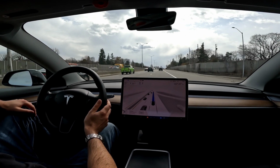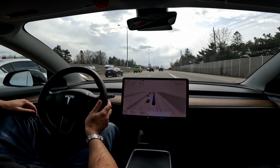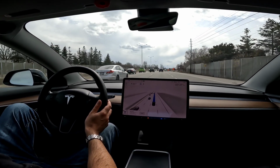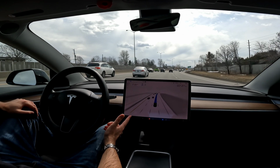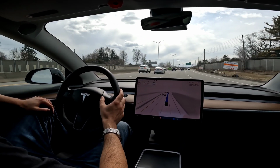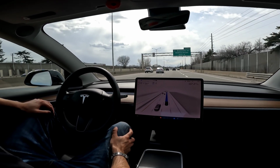Here, the lane ended on the highway. It did not properly merge onto the highway. Probably poor map data. That's another feature that I learned about in version 11. Whenever you take over, it gives you the option to actually give some feedback. So that's what I did there, which is neat.